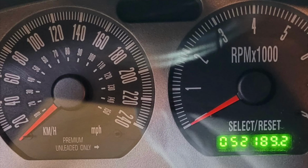You know, it talks about the Shaker hood scoop on the top. On the US model, it says Shaker hood scoop, and on the US '03 window sticker, it would say Ram Air Shaker hood scoop. And then here on the Canadian one, it says hood Ram Air Shaker. So kind of cool to see a bunch of little differences like that.